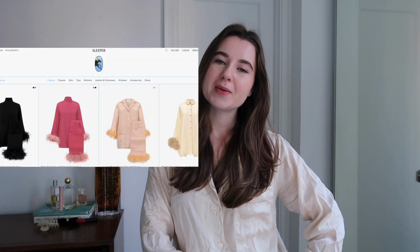I never reach for these. Maybe others find them comfortable for their body type, but everyone's different, so it's very hard to find a cut that works for everybody. I'm much happier with other silhouettes from other brands over these. I saved the party pajamas for last. Let's talk about Sleeper. Sleeper pajamas are so fun.